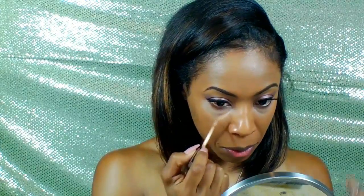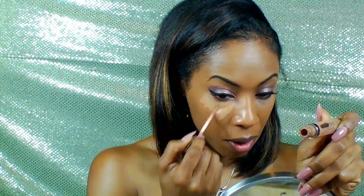So now I'm going to be going in with my Naked Skin Urban Decay Concealer, which is almost empty, but that's okay because I got a second one back there waiting to get popped open. Come on, brightness. Come on, brightness. Come through.